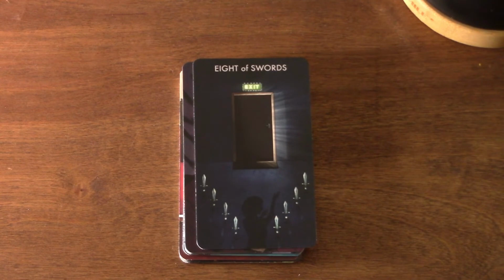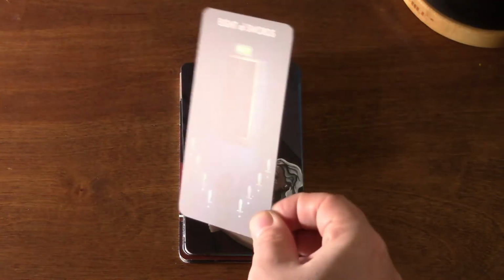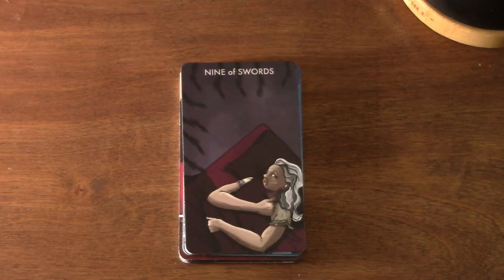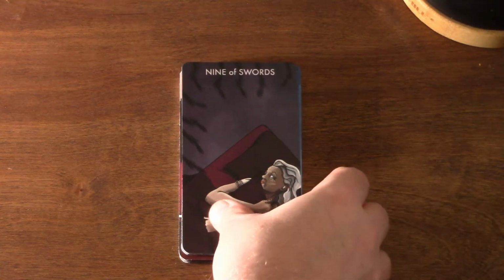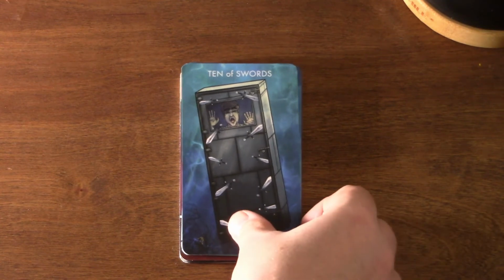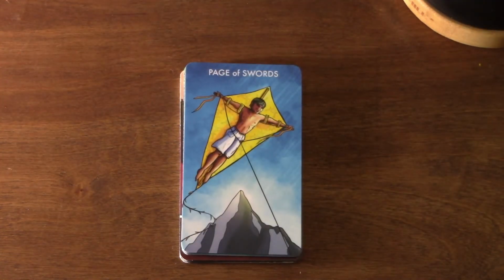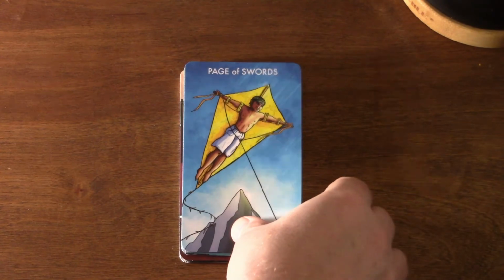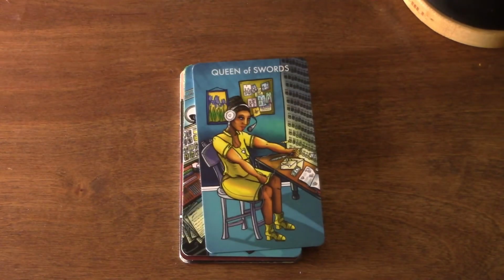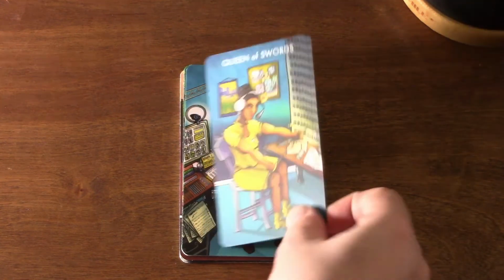Eight of Swords is interesting. I don't quite get it, but... And then the Nine of Swords. And then the 10, which is very, like... Ugh, you know, it's like, no thank you, this is terrifying. And then we have the Page of Swords. Love that. Knight. And then the Queen and the King are both sort of podcasting.